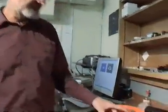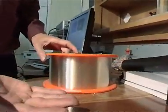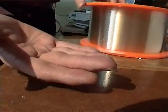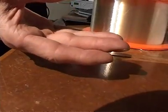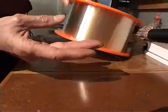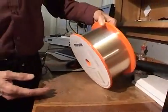Real optical fibres, of course, are much smaller than this. You'll see there's one here. This is a roll of optical fibre. It's about 125 microns in diameter, about the same as the diameter of a human hair. And this spool contains 15 kilometres of optical fibre. It's very pure glass, but it's very small.